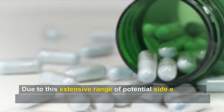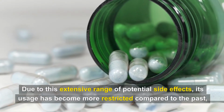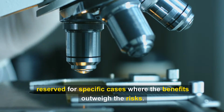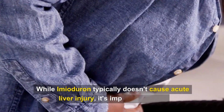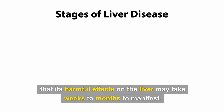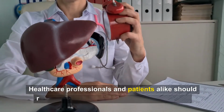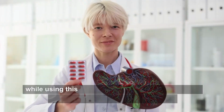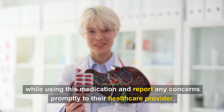Due to this extensive range of potential side effects, its usage has become more restricted compared to the past, reserved for specific cases where the benefits outweigh the risks. While amiodarone typically doesn't cause acute liver injury, it's important to note that its harmful effects on the liver may take weeks to months to manifest. Healthcare professionals and patients alike should remain vigilant for any signs of liver problems while using this medication and report any concerns promptly to their healthcare provider.